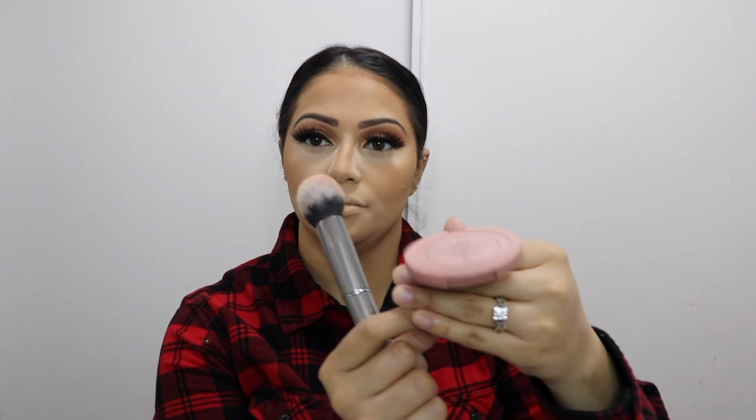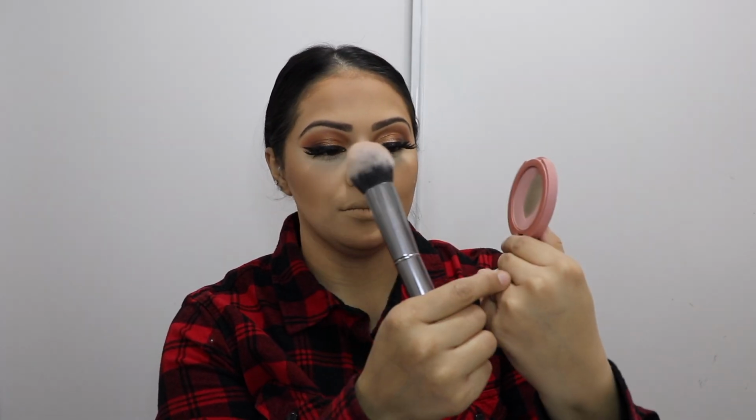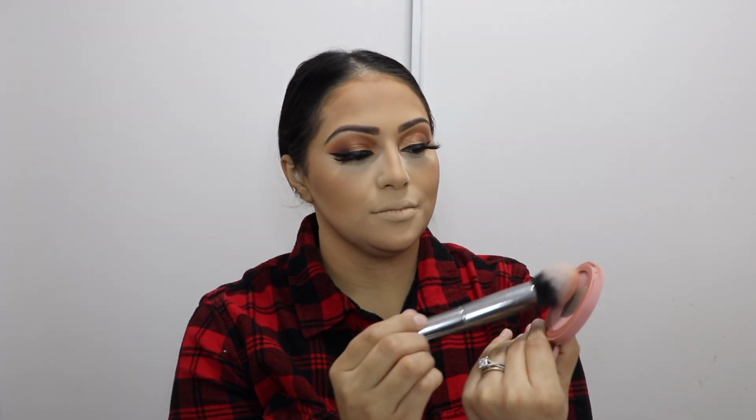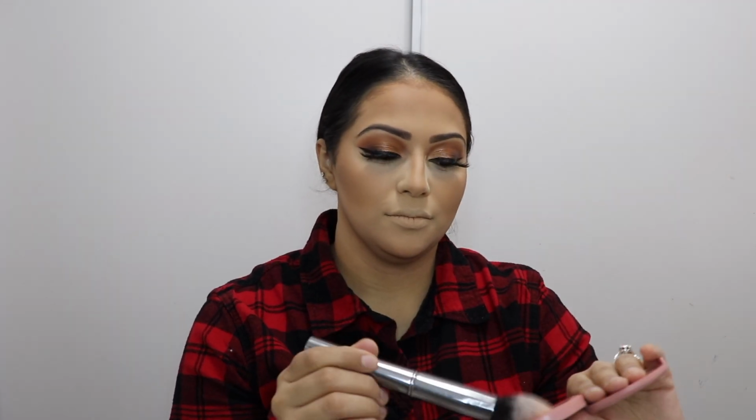And then for blush, I'm taking my all-time favorite Tarte's 12-Hour Amazonian Clay Blush in the shade Party. And I'm picking this up with my Morphe G8. This is a really nice tapered blush brush. I love the way it applies blush. This one and the G4 are my all-time favorite blush brushes.